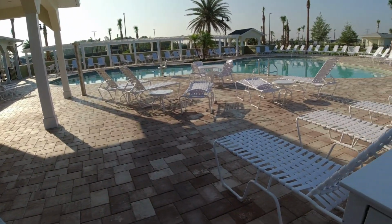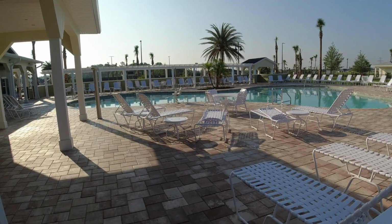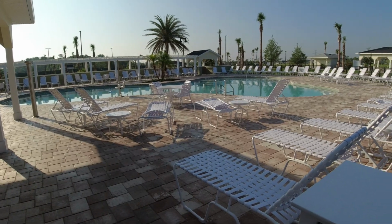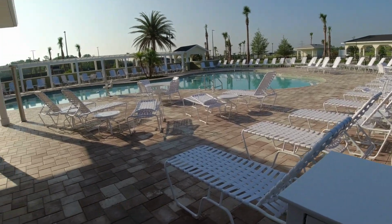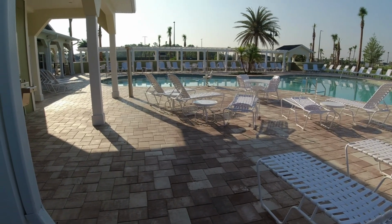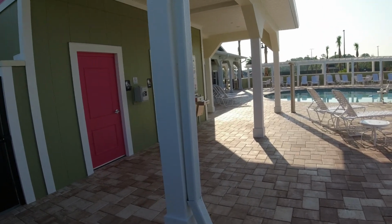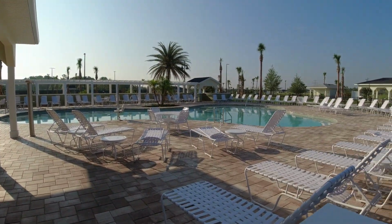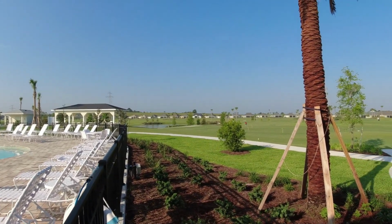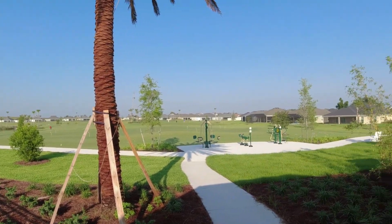Very spacious, got a lot of sitting areas right here, a lot of places to lay out and get a suntan. And the pool has a nice shape to it. You know, it's not some round, oval or square pool. It's actually got some character to it. Really nice. Love it myself. Really enjoy it. And like I say, it overlooks the golf area right here.